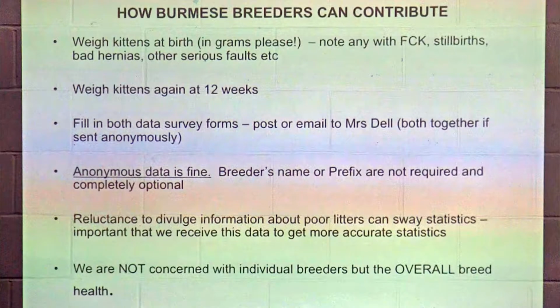Now, this is how people can contribute. What we need from our breeders, we need the weight of the kittens in grams, please. As I said, the differential with ounces is too much, so grams, and just an ordinary set of kitchen scales, just pop them on there. Any that have got FCK, the number that are stillborn, any with very, very serious faults, not tiny tail faults, note those on a separate sheet. And just the litter size and whether a C-section was needed. Completely anonymous, we don't need to know who's who, because that's not of any consideration.